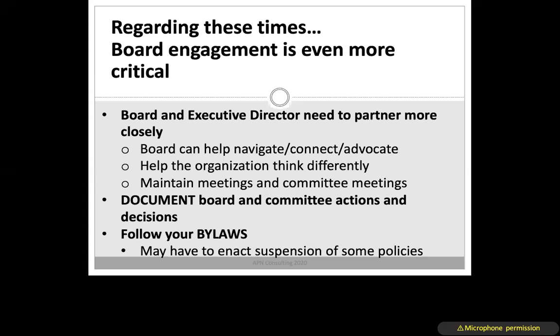Y'all are working together to think about things that affect the organization and how everybody can brainstorm, bringing ideas to solve these problems. You want to also try to maintain meetings and committee meetings as best you can virtually. It's not a time to suspend all your work. It's a time to think about how to operate differently, and also to make sure, again, there's good documentation on board and committee actions.